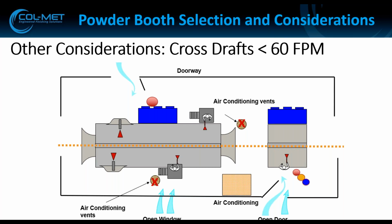You want to make sure your air conditioning vents are put in the proper location so as not to cause a Venturi effect across any opening in the booth, which will also draw air out of the booth. You want to make sure all your doorways are closed or your windows are closed. You want to keep this environment as sealed as possible.